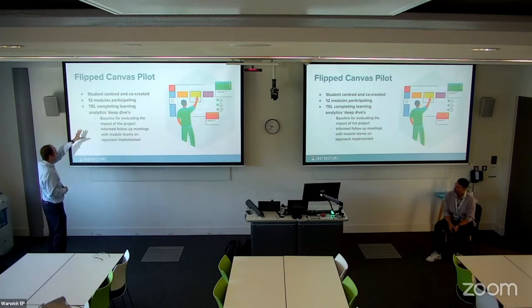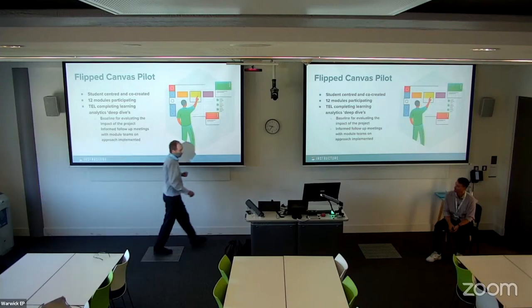So we've done this learning analytics as part of the baseline for all the modules that are involved. We've done a deep dive in the learning analytics. We've reported back to the module teams what we've seen about how their learning design is working, how all students are navigating through those modules. Are they following that learning design or are they not? And that's proved really interesting.